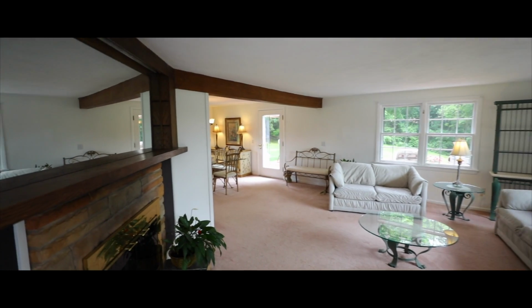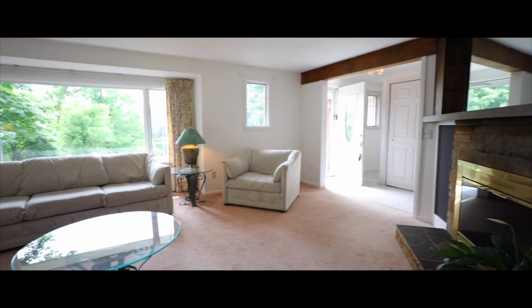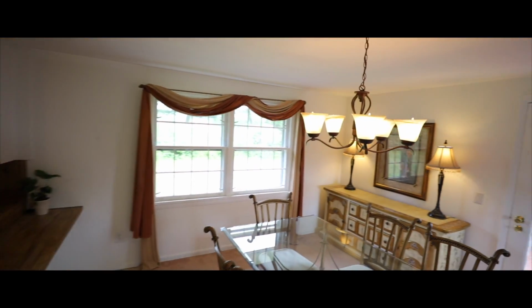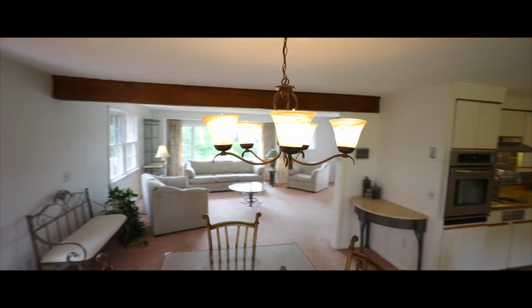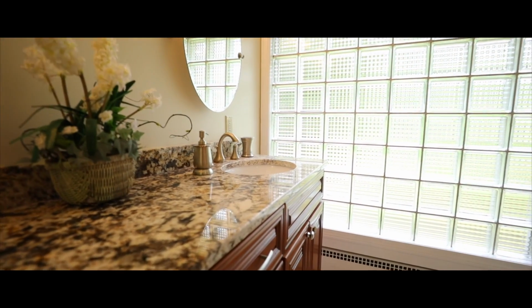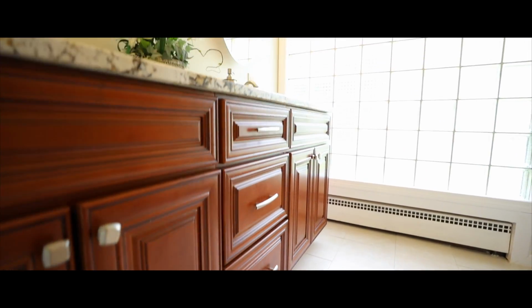Located in the most desirable area of East Longmeadow, this brick ranch is truly one of a kind and features single level living, tons of natural light, and possible in-law suite. This property includes a fully updated bathroom, 3 generously sized bedrooms with wood floors, and plenty of storage for the whole family.